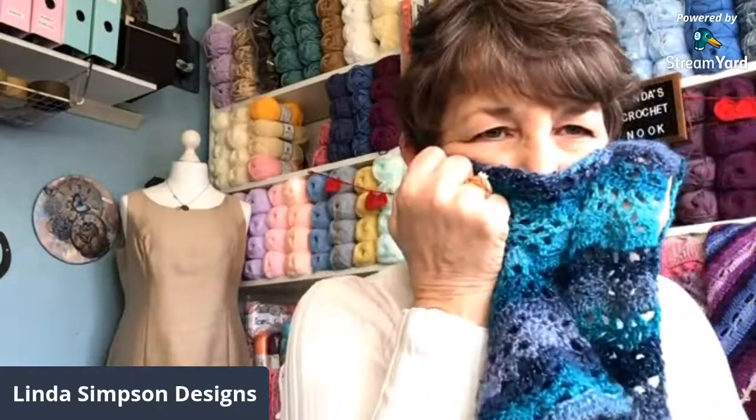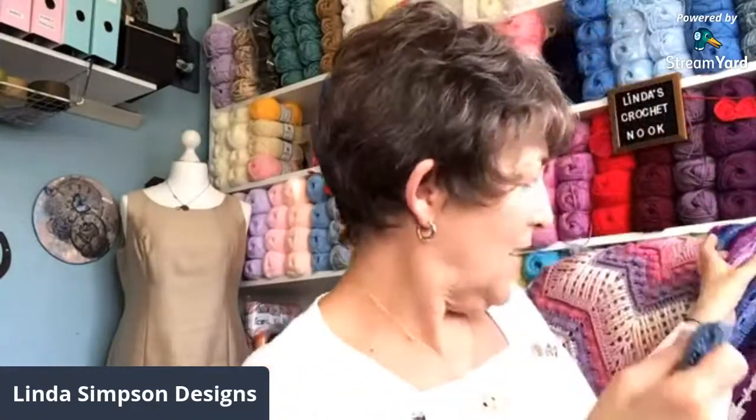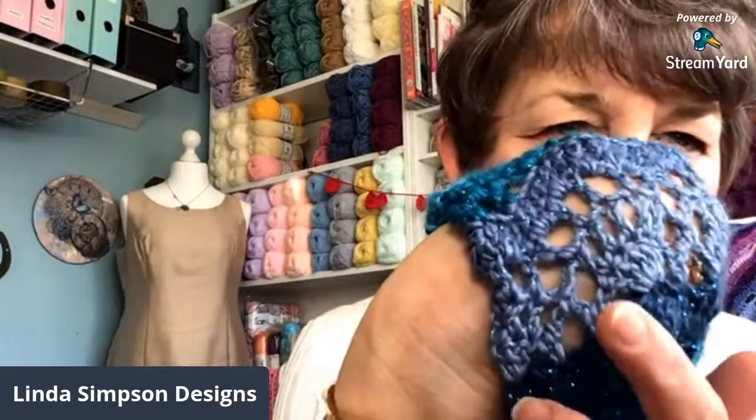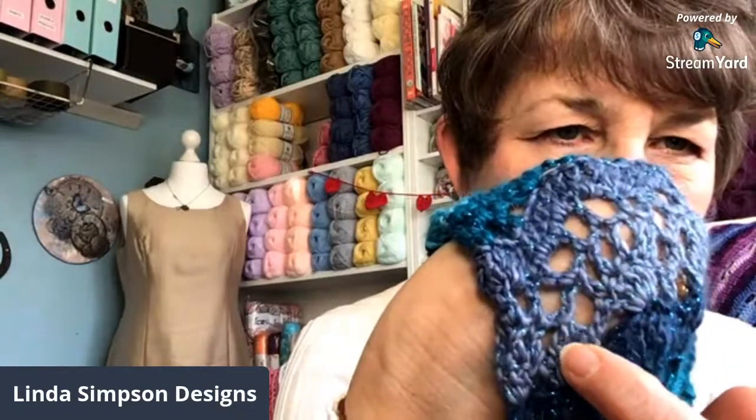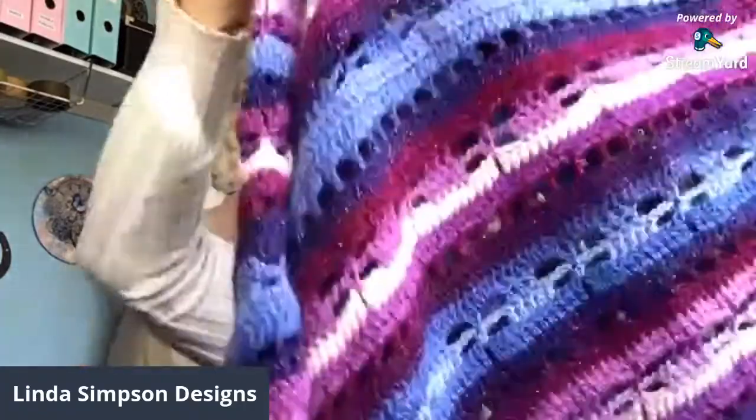Really, I really like this, but it's the same. It's got kind of a green metallic thread through it. And this is the one I did, and this has got a fuchsia pink thread through it. So this one's my one. This is the very first poncho I ever made. This is mine.